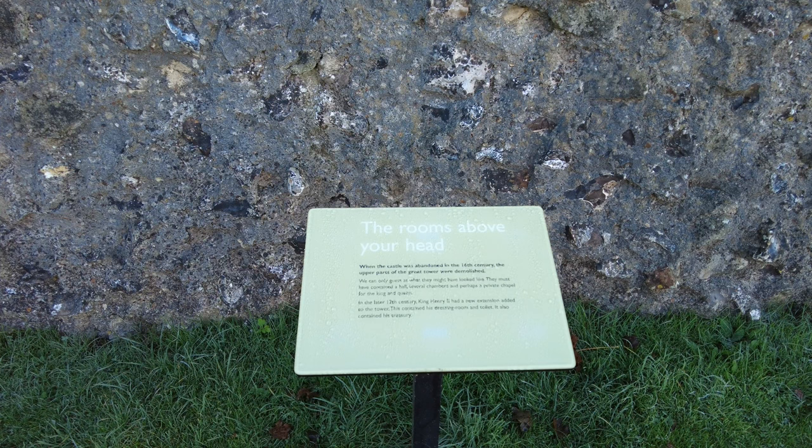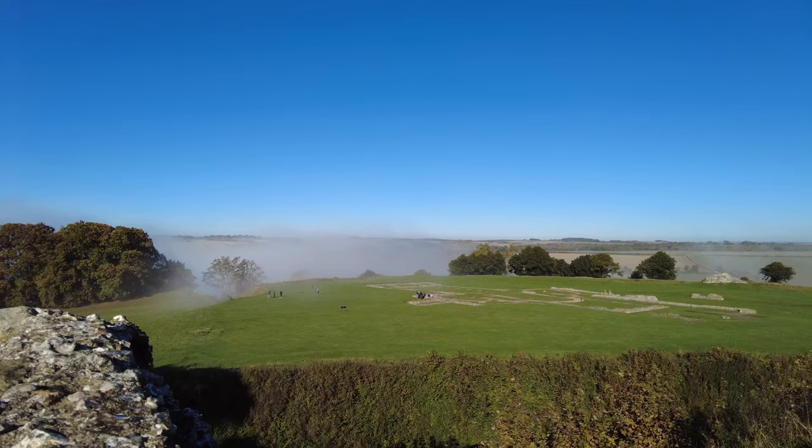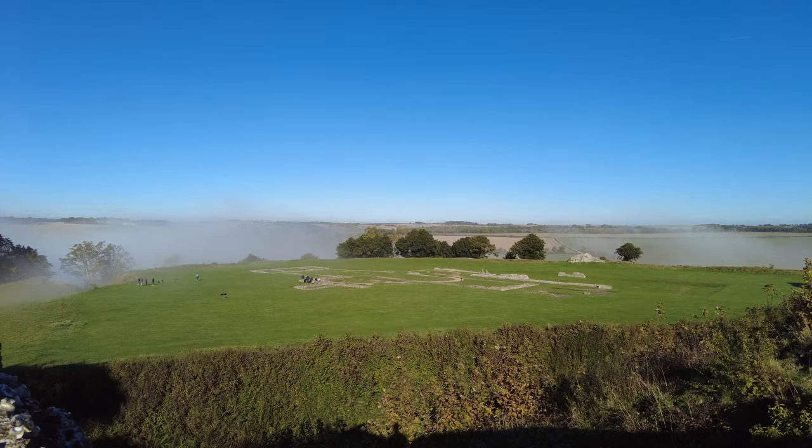So here we have a better view from this height of the cathedral laid out there on the ground for us. Much of the stone of that was taken away into Salisbury for the new one, I believe. So we've got another signboard to have a look at.